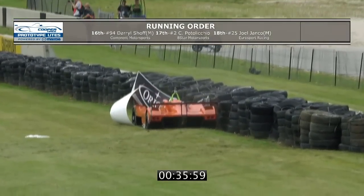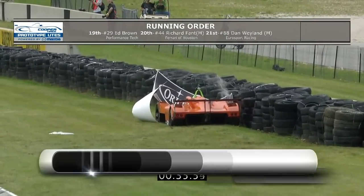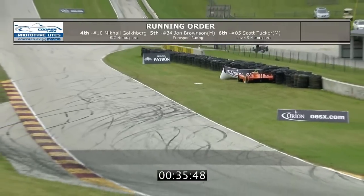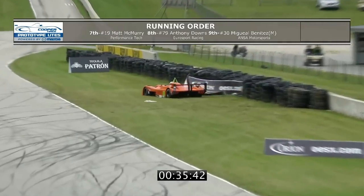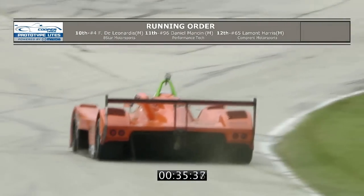Oh, and we got a wreck. Looks like a spin there, and it's difficult to see the car number. That is the 5 car of Gustavo Torres. Wow. Let's see if we can get a replay. He's not having a good weekend, is he? No, he's not. And it looks like from the tire marks there, that he just overcooked it coming out of the corner, and oversteer spun to the inside.